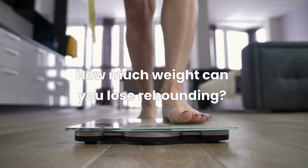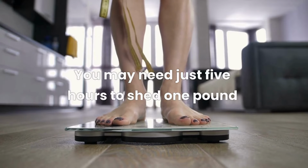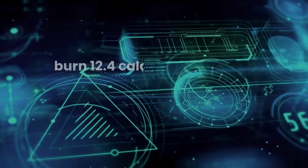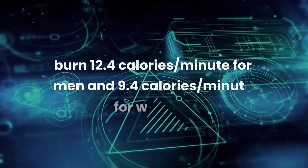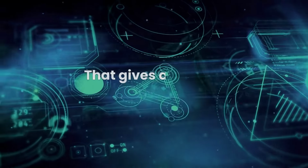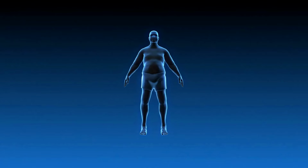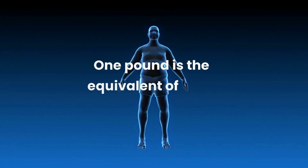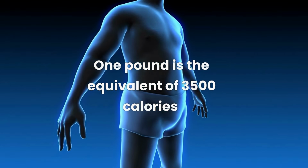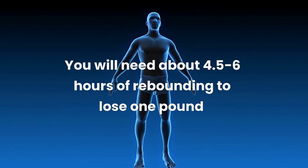How much weight can you lose rebounding? Depending on your weight, you may need just 5 hours of rebounding to shed 1 pound. A study conducted at the University of Wisconsin shows that many trampoline workouts burn 12.4 calories per minute for men and 9.4 calories per minute for women. That gives a total of 654 to 744 calories per hour. Considering that 1 pound is the equivalent of 3,500 calories, though the science behind burning calories is more complex than that, you will need about 4.5 to 6 hours of rebounding to burn that pound.